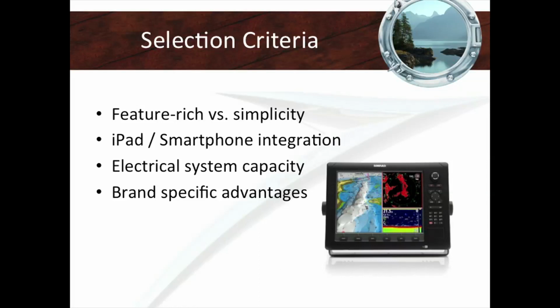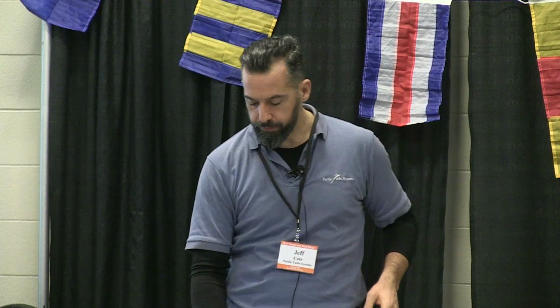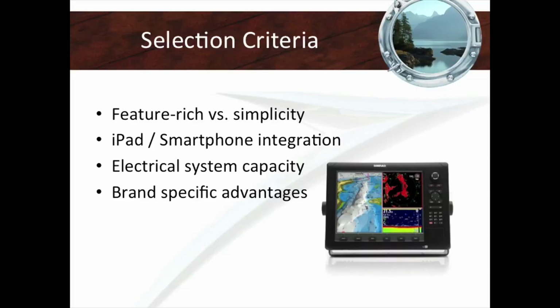iPad smartphone integration is really popular as a way of repeating a helm. In the past, sailboaters would have a chartplotter in the main helm, and they'd have one maybe down below at the pilot station, the chart table. Nowadays, what they're doing is they're simply repeating what's at the nav pod at the helm onto an iPad or a smartphone.